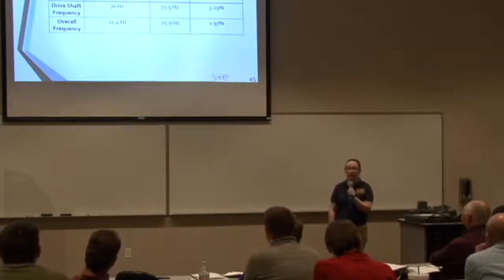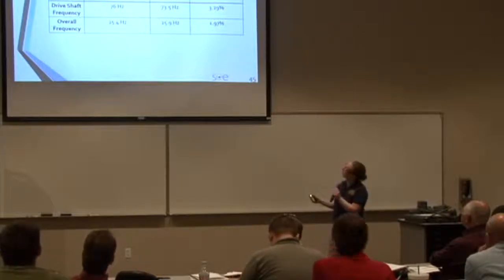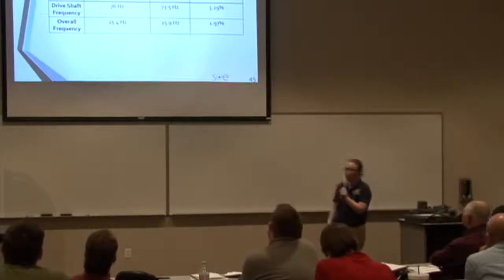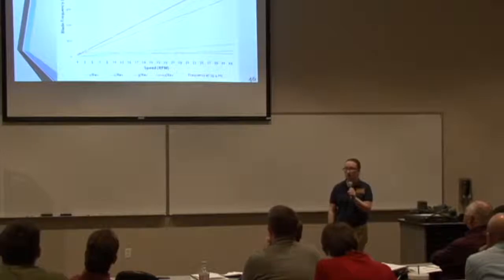We then completed an ANSYS Workbench modal analysis on both of those sections to find the natural frequency. Those values were 73.5 and 25.9, which meant that there was a discrepancy for the drive shaft of about 3% and a discrepancy for the rotating section of about 2%, which we then used this information to create a Campbell diagram. A Campbell diagram accounts for the structural influences in the system.